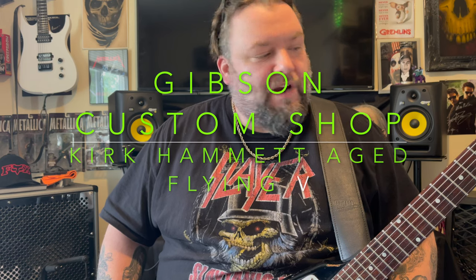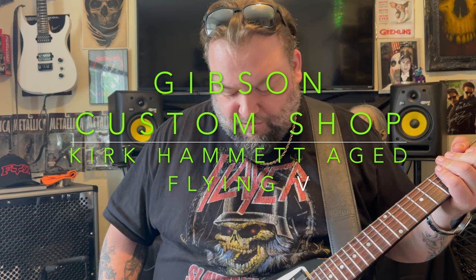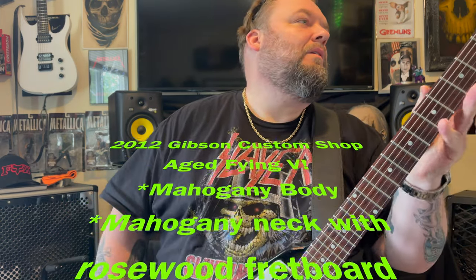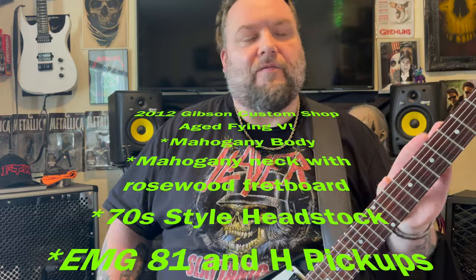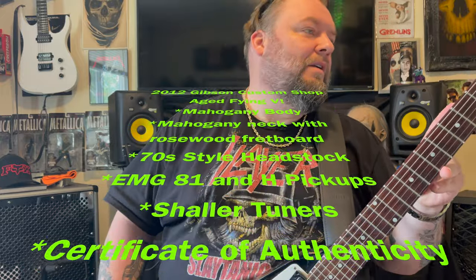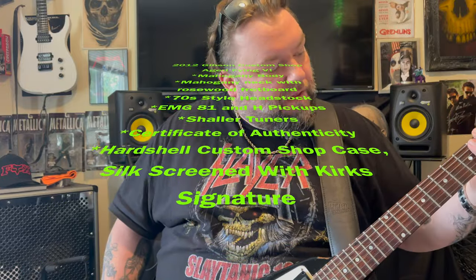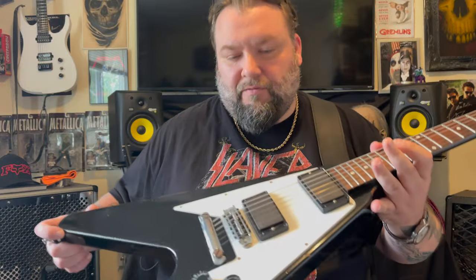What's up, guys? Today we're checking out a 2012 Gibson Custom Shop Kirk Hammett Flying V. These were 150 made. The first 50 were actually autographed by Kirk, and the last 100 were just aged, like this one here.